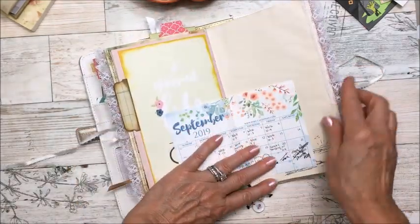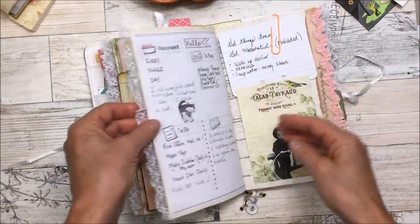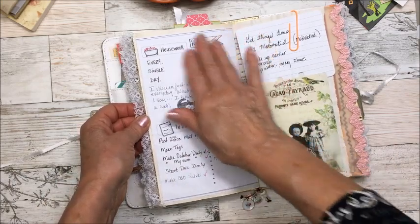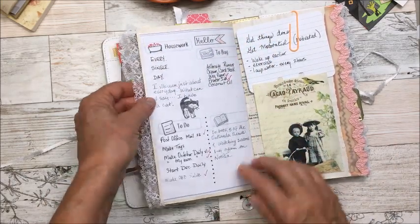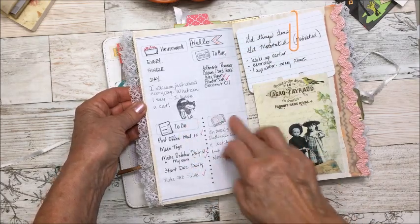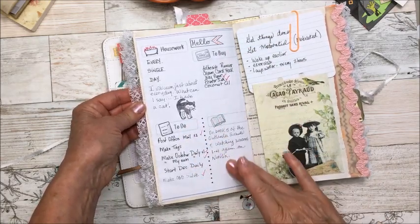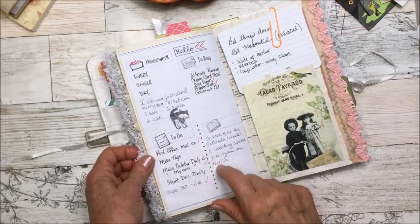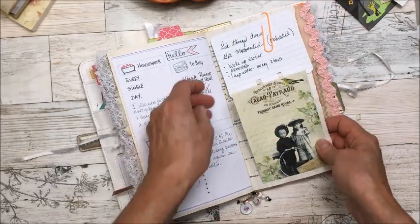There's my September calendar. And I don't know where I got this. I printed this up somewhere. And it says housework, hello, to buy, to do, and I guess any books that I'm reading. So I like those. I think I'll put that in my October daily.